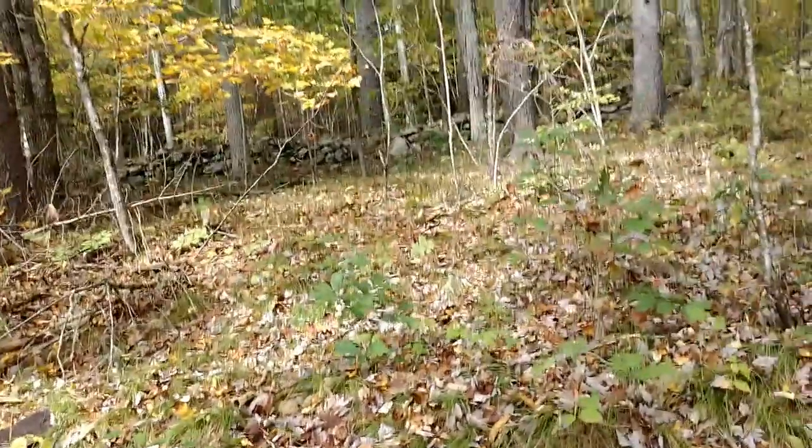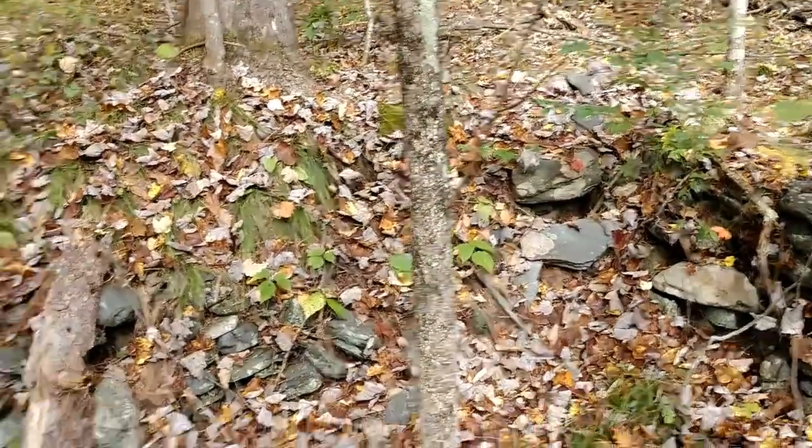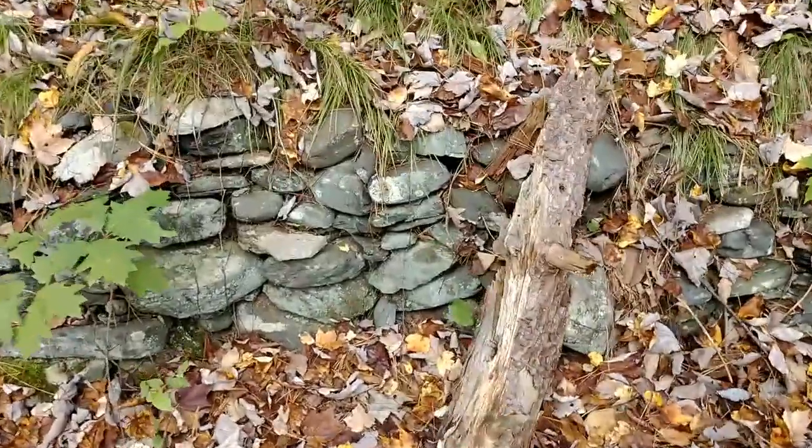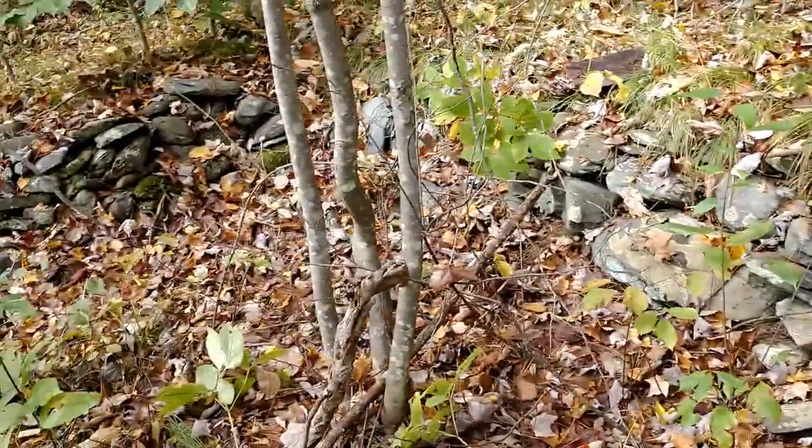It's neat. Another rock wall back there. These are interesting rock walls. They're made of little tiny stones, but this is very neat. This is more like a foundation. So, interesting.